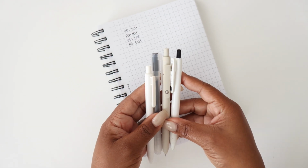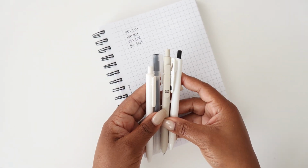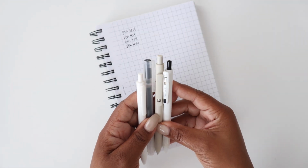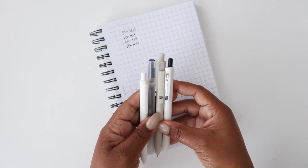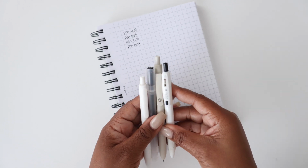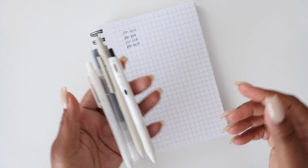And then I also really love the Frixion. I think I'm saying that wrong. Somebody corrected me in my last video. Frixion, I think. I just keep saying Friction because there's an X in it. But I love the erasable pens, and they're priced around $3. I have to be honest with you, I'm not going to spend more than $3.50 for a pen.